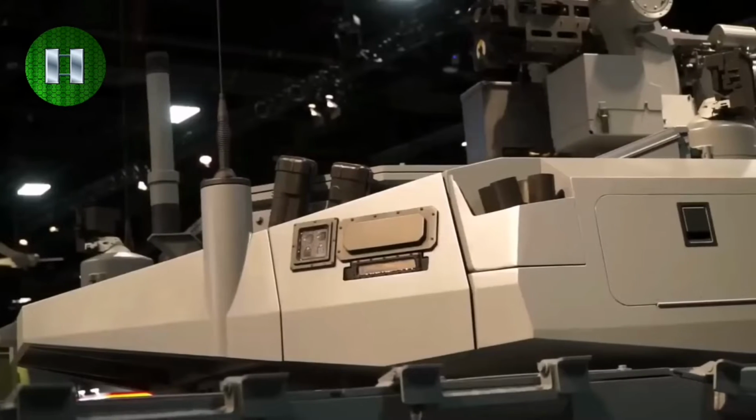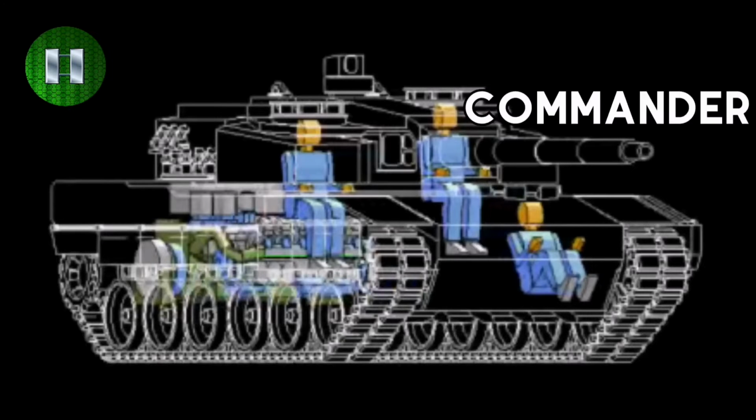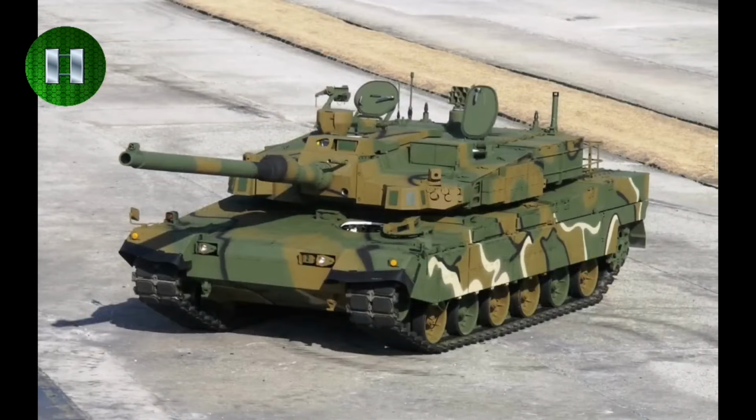In my personal opinion, I believe it would have been better to keep the driver in the hull, but to have both gunner and commander in the turret. Since it has been lowered, the commander could be moved to the left side where the loader used to be. This works on tanks like the K2 Black Panther, which also have a pretty similar turret design.